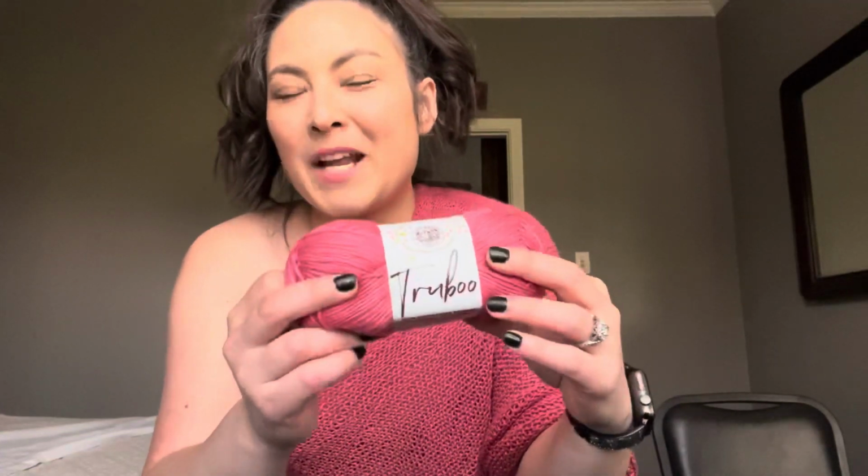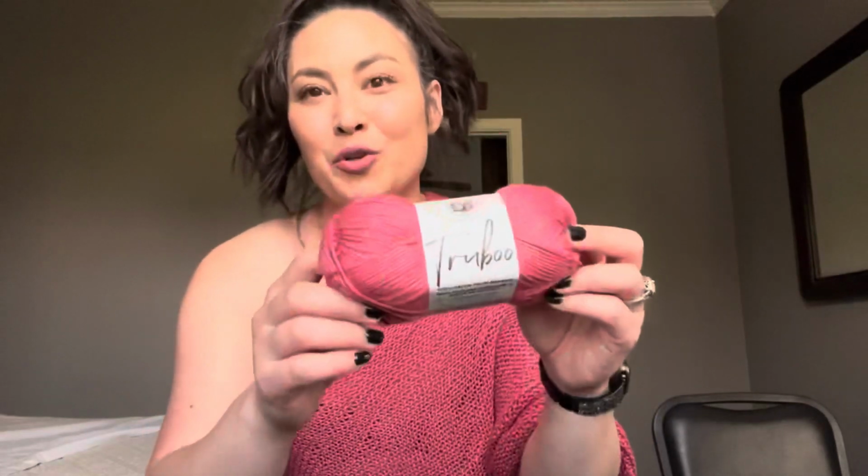I'm interested in seeing what this will be like if you use a different fiber, but I almost don't want to. I want to suggest everybody use Truboo, because that's where you're getting this slinky drape of it. Unless you know another 100% rayon, you need that bamboo to get this vibe, and this is what everything is about. The amount of colors that Truboo comes in, I think it'll all be fantastic too, and you'll find something that you like.